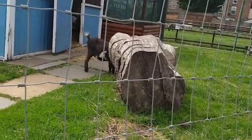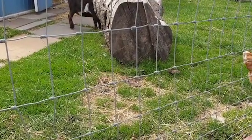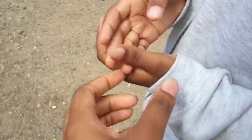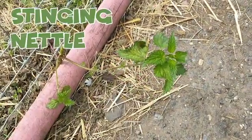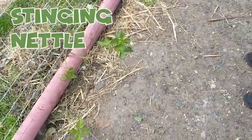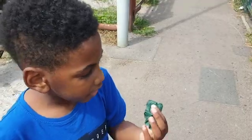Why are you touching that? That's a stinging nettle, darling. A stinging nettle stings you. Did it hurt you? Show me where it stings. Well, yeah, it's a stinging nettle, baby. Caden stung his finger on a stinging nettle, everybody. That's why you mustn't just reach out and touch things, because you don't really know what they are. You stung your finger.